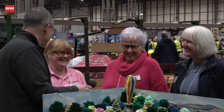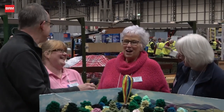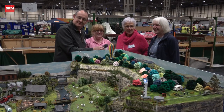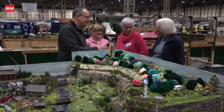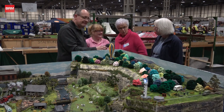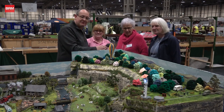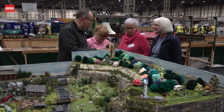How are the rest of the families feeling about it? My grandkids love it. They are all coming, bar one of them, because they're the ones I started model railways for anyway. They're coming either tomorrow or Sunday, and they all want to drive the trains. Excellent. We've got the whole layout back in, and it's all working now, I understand. You've had to do a bit of work to it. There's been a bit of wiring going on.